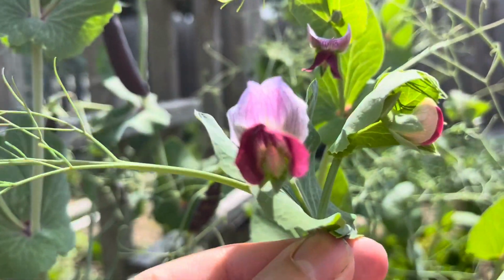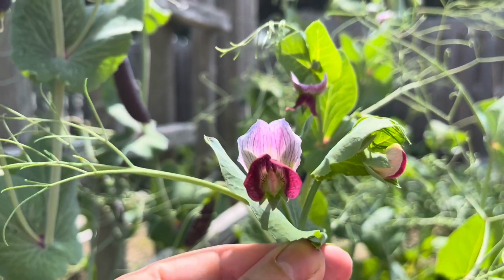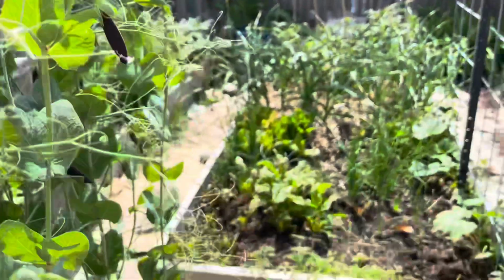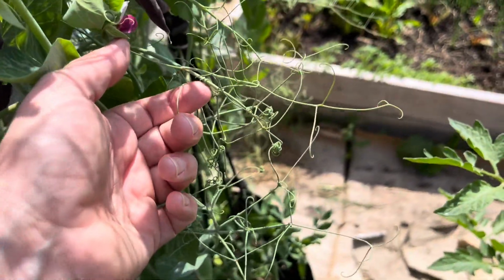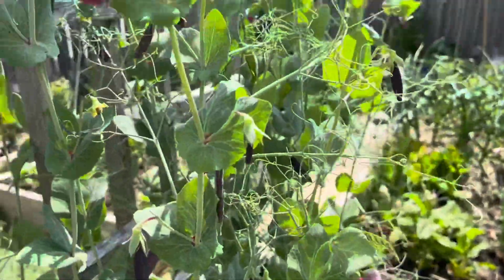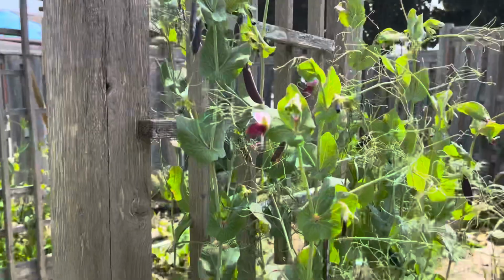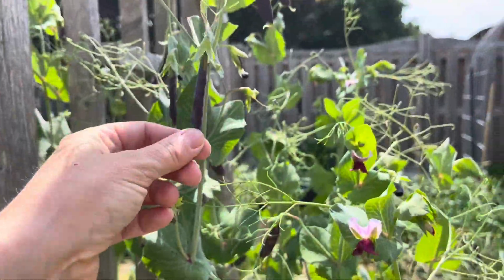The flowers are beautiful. They have this little purple veining on the white petal. So I'll grow these every year. I love the tendrils that they give off. They just make me happy for some reason. And they can grow, I think, 8 feet tall, so they're making their way up the arbor. But I will definitely, these will be my go-to sugar snaps from now on.